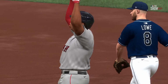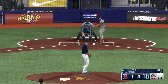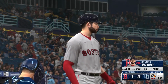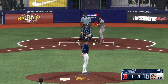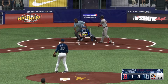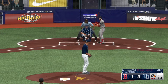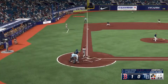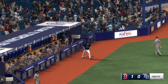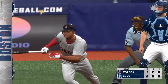Now here's the Red Sox DH, Connor Wong. Wouldn't chase that time. Bradley, 23 years old, and he was a fifth-round pick back in 2018. The 1-0. And another ball. Two and 0 to count. Here it comes. Popped up to the left into foul ground. Paredes pulls it down and he makes the catch. And that's the third out. But the RBI single pushes across a run. It's now 1-0.